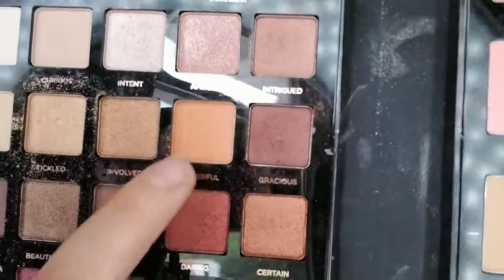So I'm actually going to go in with Cheerful, this color right here, because I'm trying to be cheerful throughout my life chaoses. And I'm going to go in with my BH Studio Pro 5, and I'm just going to brush that above my crease. Get that all over.